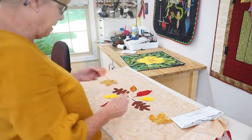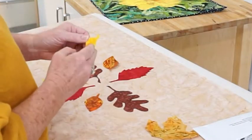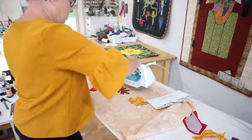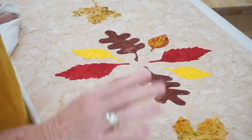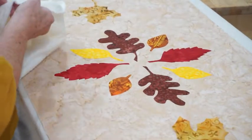It's a very sticky background. It'll stick long enough for me to get all 4 of these down. Okay, that makes me happy. You just hot iron, fuse them down, in order to make the quilt sandwich, we call it. This is the top of the quilt, a quilt top or a runner.